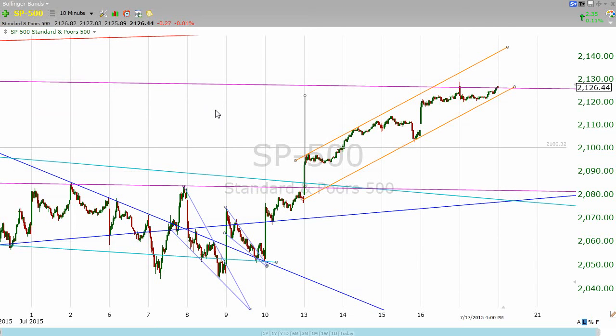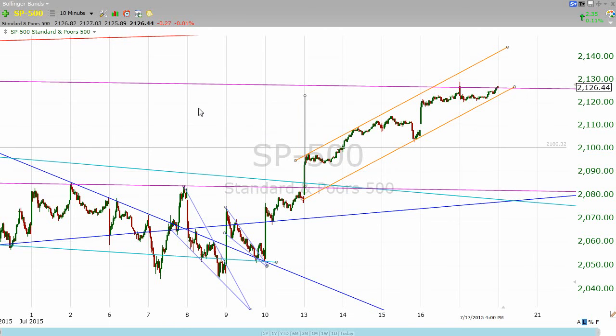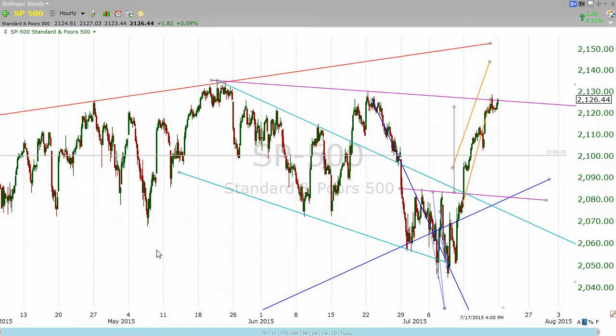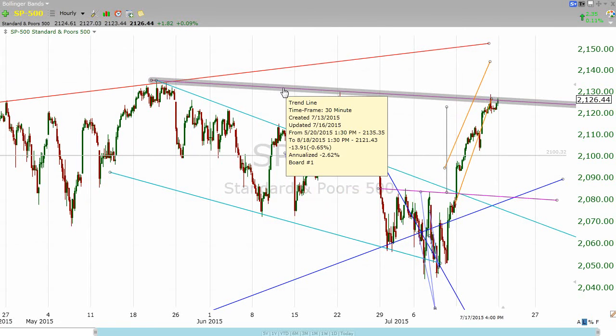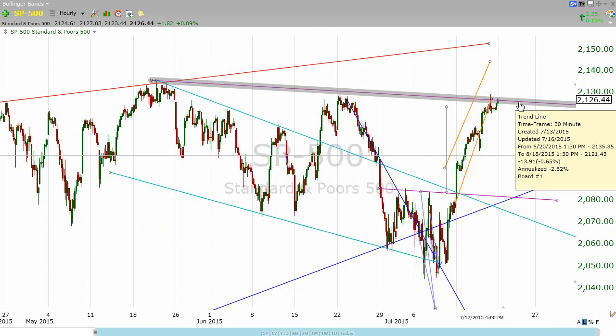Most of them, or a lot of them, reached the minimum target, then started to encounter some resistance. It would not surprise me one bit if that is what we see this week. And let me show you what that setup might be looking like. Here is our line where I'm expecting some resistance. We are right at that line.